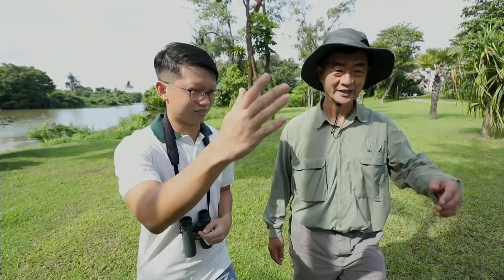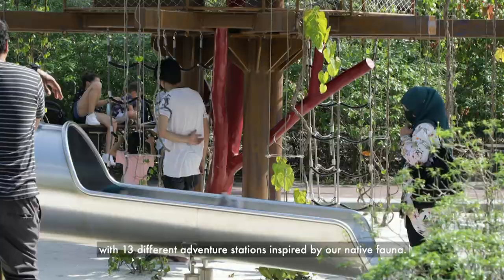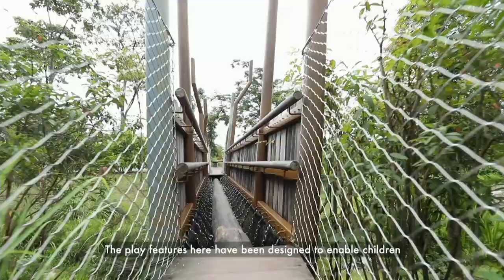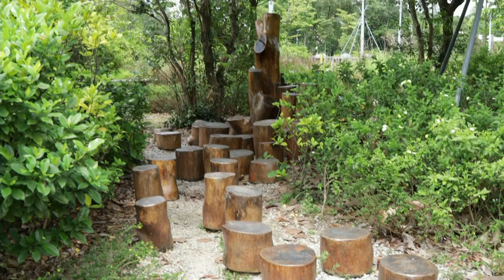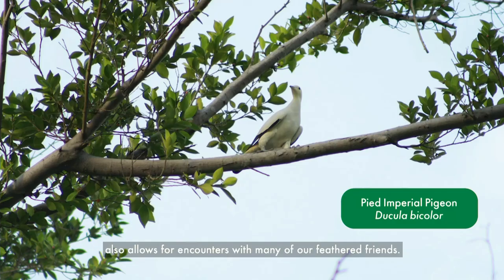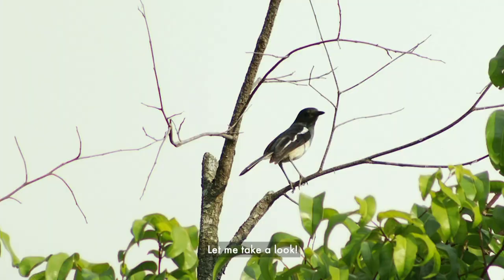Yeah, let's go. Forest Ramble is a playground inspired by nature, with 13 different adventure stations inspired by our native fauna. The play features here have been designed to enable children to mimic the natural movements of these animals. The nearby lake and natural wooded loop of the play garden also allow for encounters with many of our feathered friends. I spot an oriental magpie robin. Do you see it over there? Let me take a look.